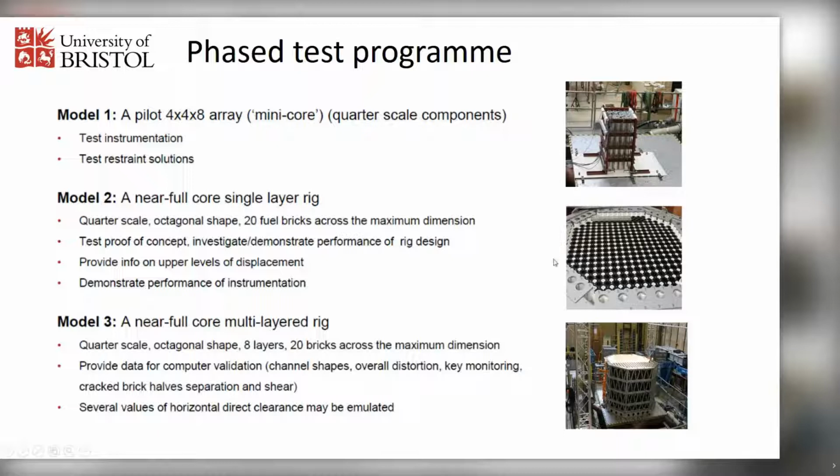The second phase was to build a single slice through the model, or through the reactor. So this is the single layer array. In this case, it's actually sitting on a stainless steel sheet. You can't see that underneath it, but there's a stainless steel sheet, and there's lots of little glass beads to make sure the friction is as low as possible. This allowed us to really look at how the core behaved in an earthquake, so we could shake this. We could test out various types of instrumentation, again on this array, and particularly some of the camera systems I'm going to talk about in a second.